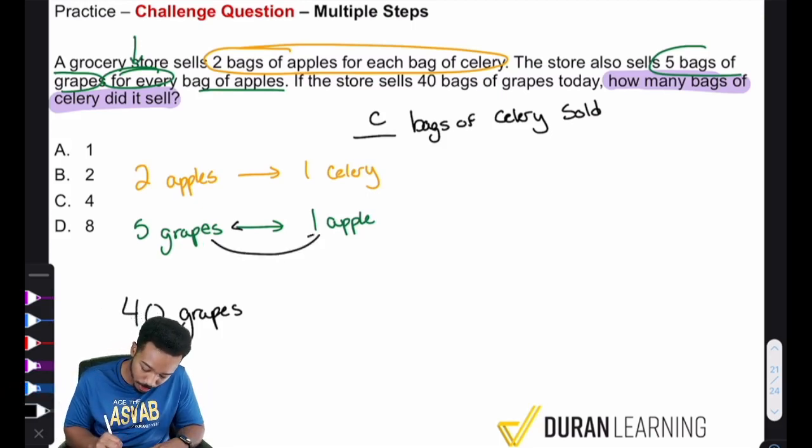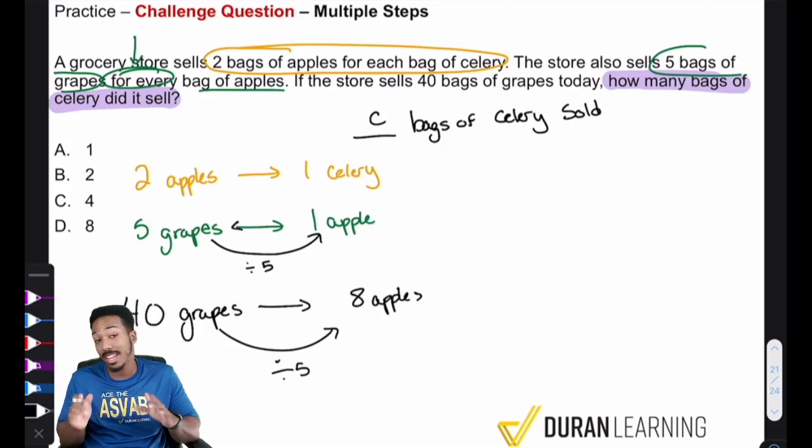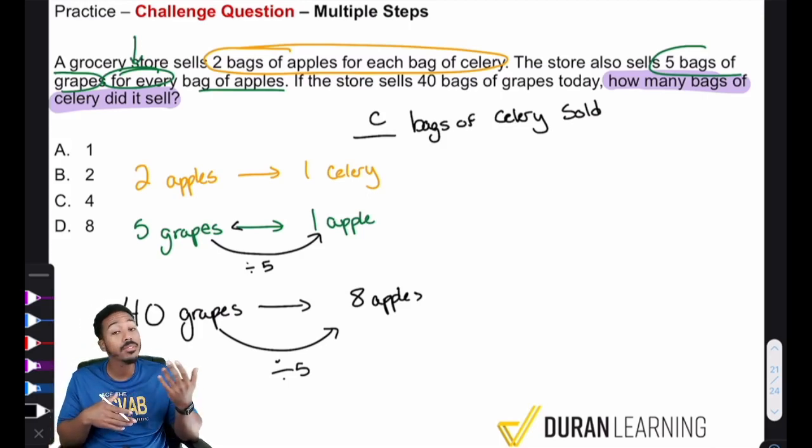So we see here, compare the same things in the same way. Divide by 5. So I'm going to divide by 5 again. 40 divided by 5 is 8 apples. Now, 8 is not the answer though. Be very careful. We have the number of apples now. We were looking for celery.